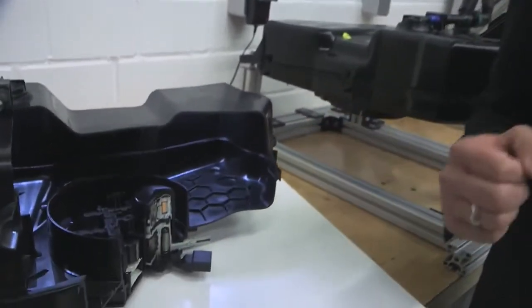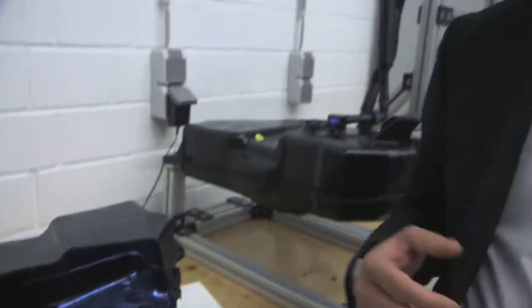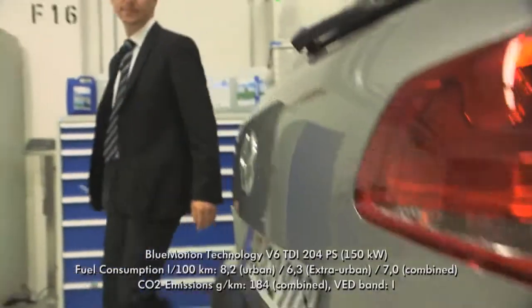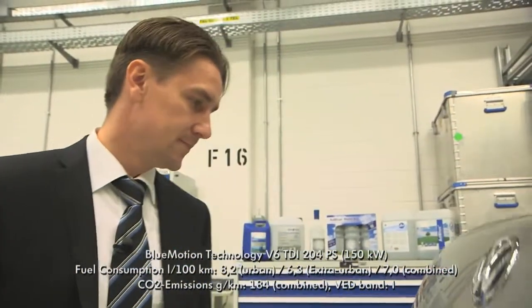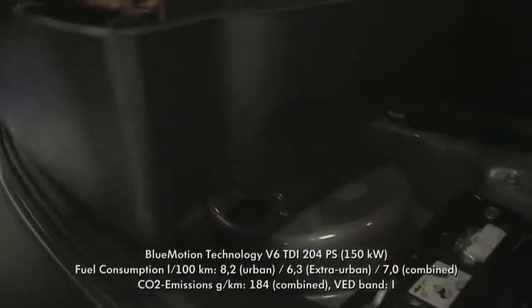With strong frosts below -11 degrees Celsius, it can happen that AdBlue will freeze in the tank of a parked car. For a situation like that, we've included a heater in the tank that will thaw the medium after the start of the car. After a short time, AdBlue will be liquid and readily available for the exhaust system. In the Volkswagen Touareg, the AdBlue tank is located in the trunk, integrated into the spare wheel well.